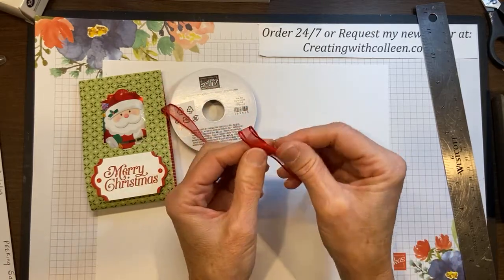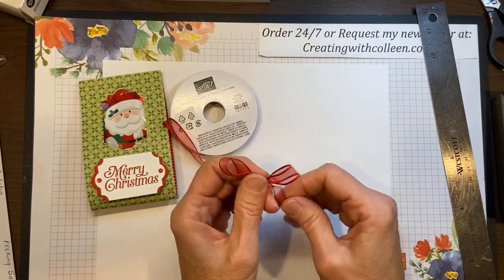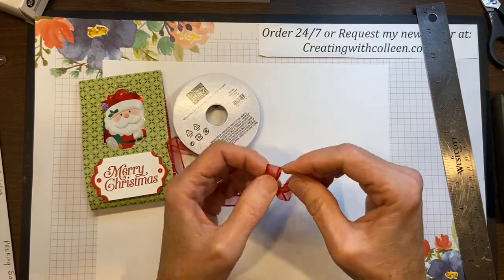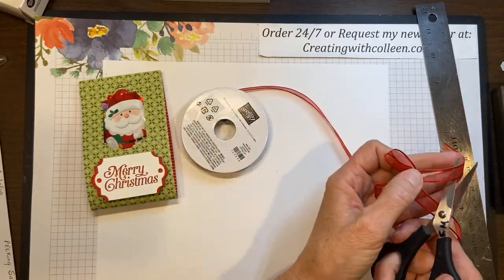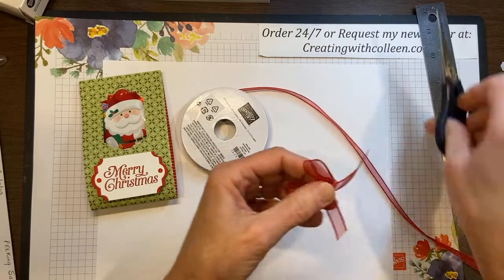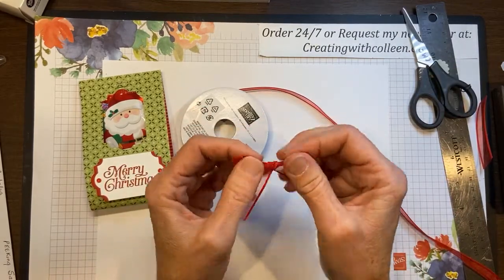And then you just play with it and get it right. So there's bow makers, there's different things. Barb and I were talking about one of the peg bow makers. I'm going to get my husband to look at that. Really wasted a lot of ribbon there, but what can I say? You don't want to watch me tie a bow for 10 minutes.